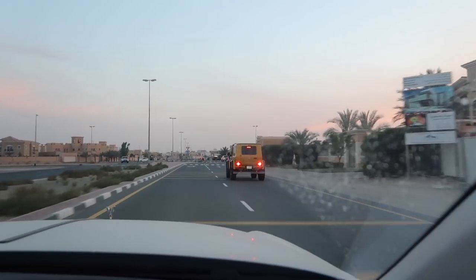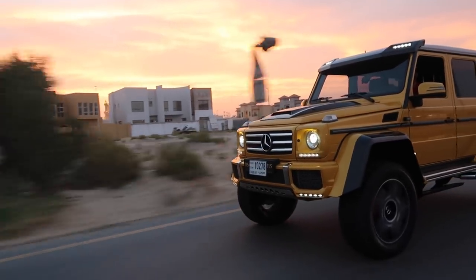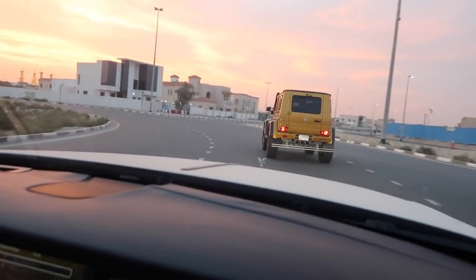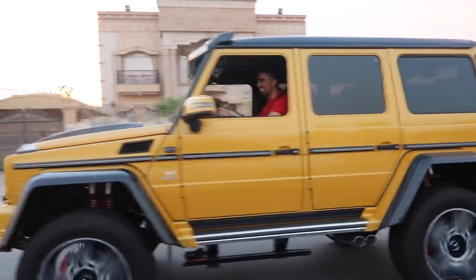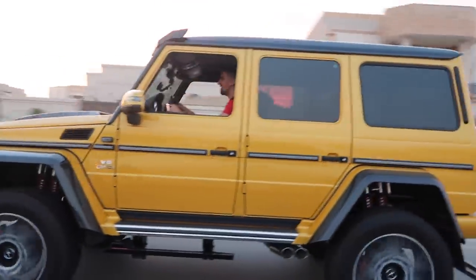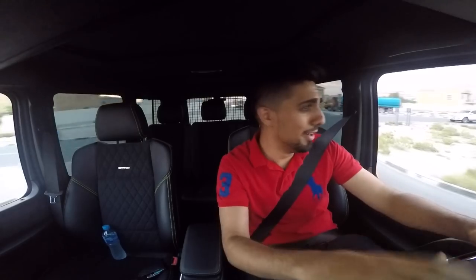Sounds like a monster. Getting money, man. It's got a lot of power actually for a big car. Oh, I feel like I'm driving a tank. I feel like I'm on top of the world right now.